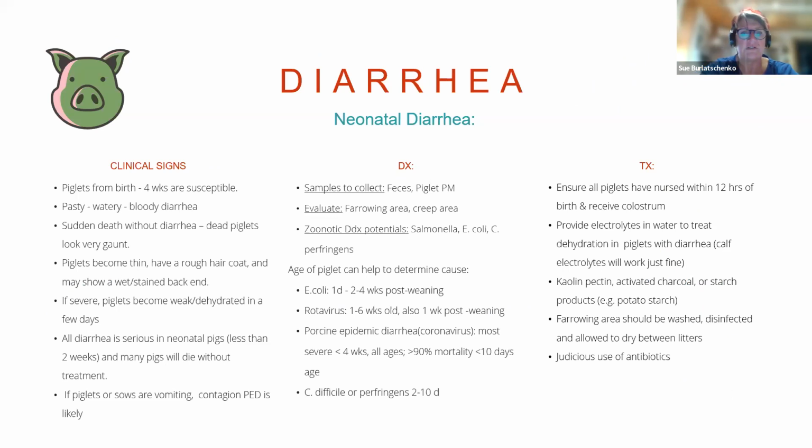Obviously, we see pigs go backwards, they get hairy coats, they have wet back ends, they become really dehydrated. The interesting thing about neonatal diarrhea is the organism itself usually doesn't kill them unless it's a toxigenic E. coli that goes systemic, but really it's dehydration. So it's serious. All diarrhea is serious in baby pigs. They don't have a lot of resources to deal with it. They're still trying to get fat and sassy. So we need to deal with that.